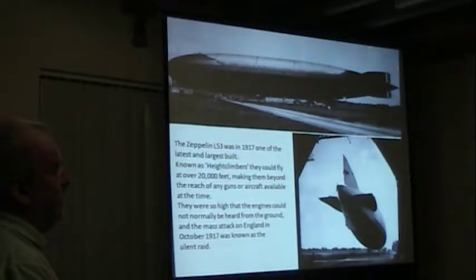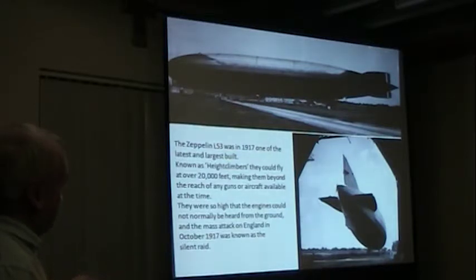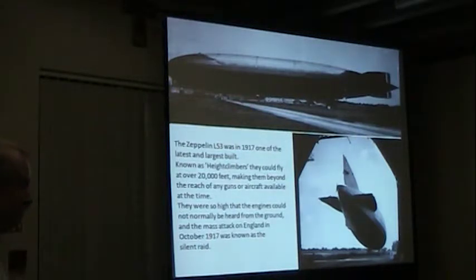Above the height that any shells could hit them from the ground, and also above the height that any aircraft in those days could actually reach. They were actually so high that the engines couldn't normally be heard from the ground, so the raid that included the bombs dropped on Bedford in October was known as the Silent Raid.